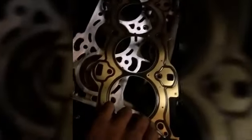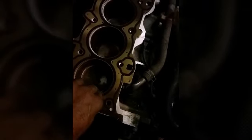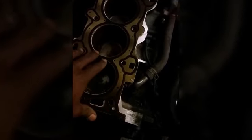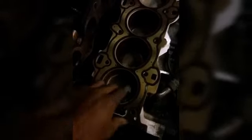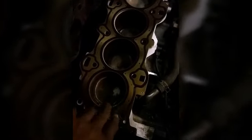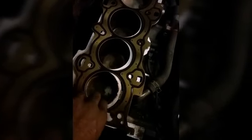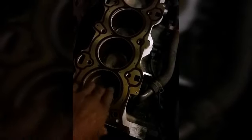I mean, this block is pretty meaty. When it was running, I only knew it had a blown head gasket because of the compression. When I pulled the head, of course, it was blown between cylinders, so it explains why I had low compression. I'm just hoping that the piston rings are not compromised as a result of that. I mean, it's just been running so long with the blown head gasket, and I'm pretty sure that's just heat soak right there. But we're gonna see what happens.